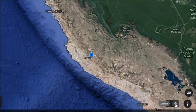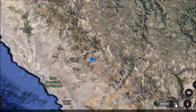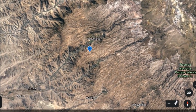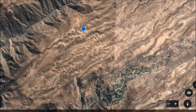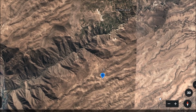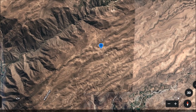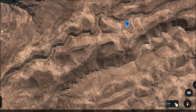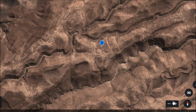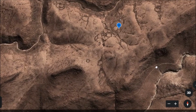We're going into the mountains here above Nazca. This is about 25 miles northeast of Nazca. It's right up here in the mountains, by a little place called Uchumarca. Not too far south of that, but it's right up here in the mountains. There's nothing up here. Then I found this right down here.